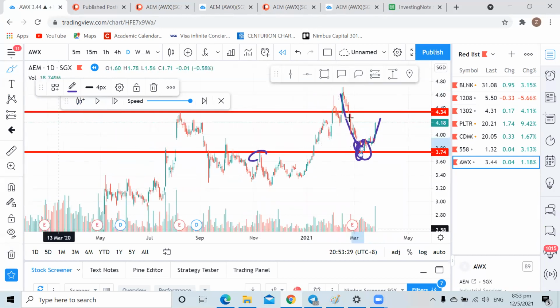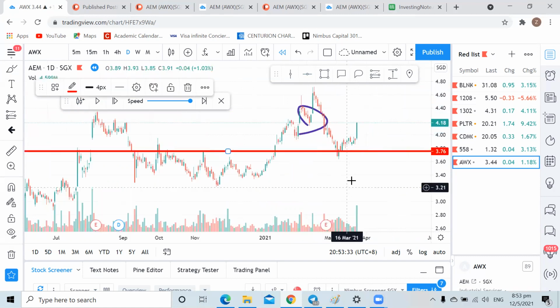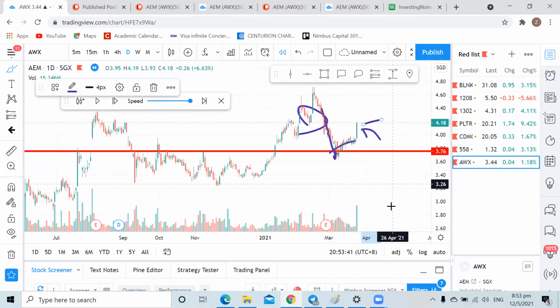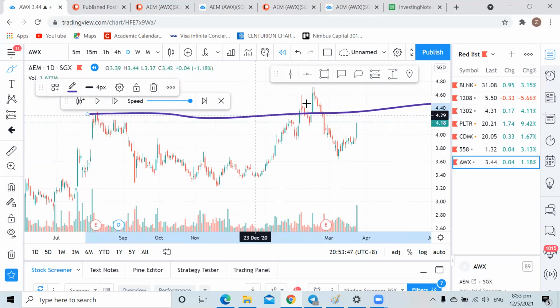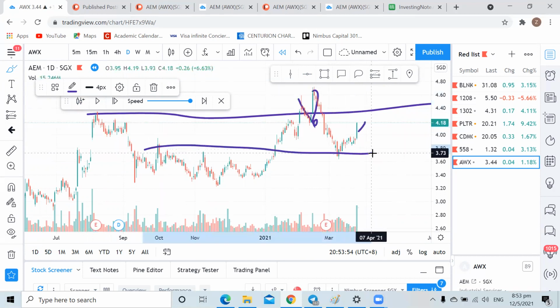So I assume that this resistance has now become a support. It is the same setup pattern as here, but what you will notice is that when it came down and touched this, I didn't immediately buy. I waited for a good bullish candle to come out. Okay, good bullish candle there, and then I buy. So it is the same setup as here. Resistance, tested as support, bullish candle to confirm. So this bullish candle confirms this support.